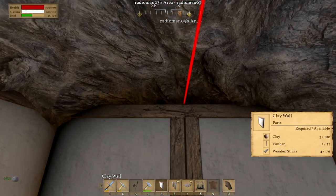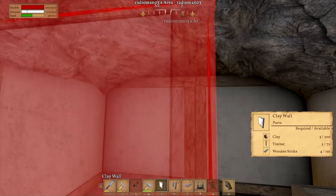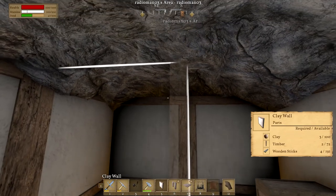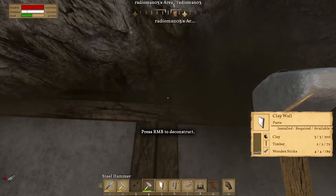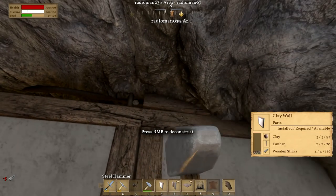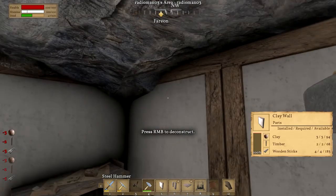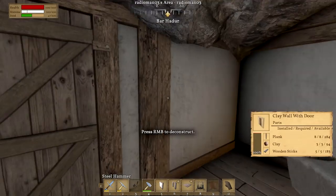I could go up there and just clean this up. Z. Nope. Z back. I think I need to be up here. I could do this right here. I could actually probably do that with timber and it would look just as good, huh? But we're good in here. I think we're good in here.